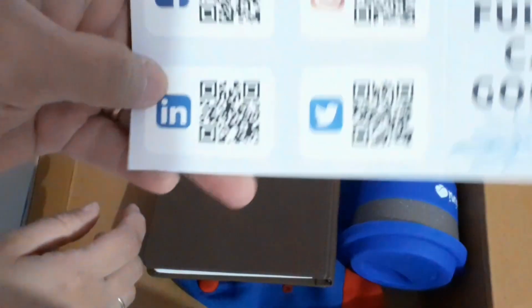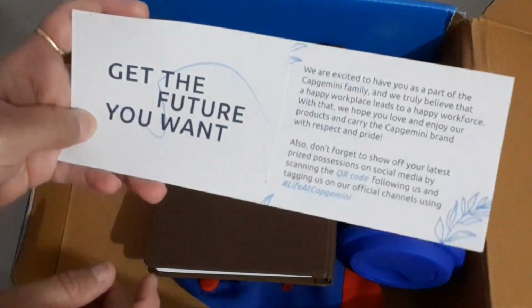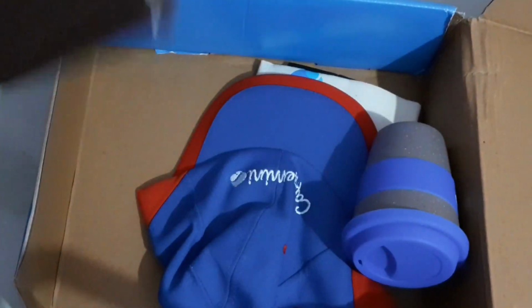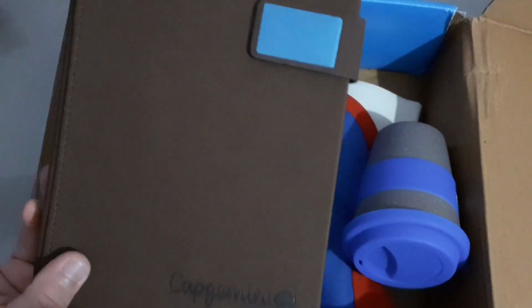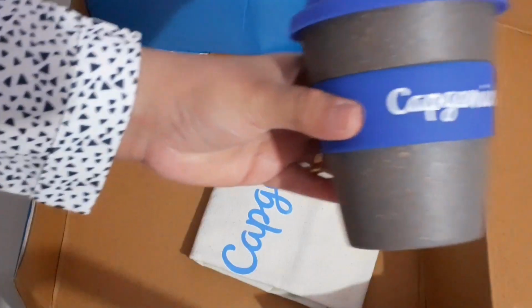Next is a note that they have sent along, full of Capgemini goodness, and it says, "Get the future you want." Next is this diary. This is a very nice diary. It says Capgemini and its logo, and this is an empty diary, to write all your to-do lists, journaling, and all of those kinds of things. This is the diary. Next is a Capgemini hat. It's a very nice hat. Then you have a coffee mug. You can use it as a coffee mug.